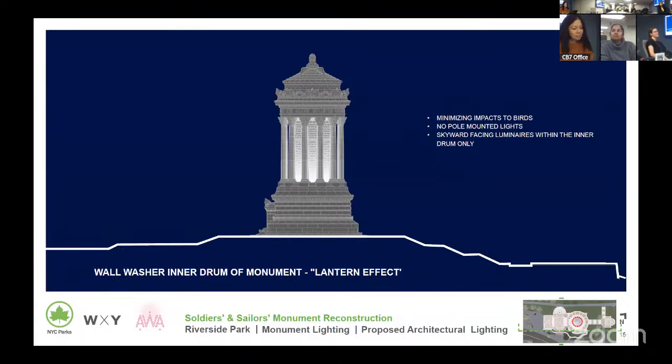So this is the proposed lighting plan, which includes installing LED fixtures within the drum of the monument behind the columns so that they won't be visible. The team has done sightline studies to make sure they will not be visible.